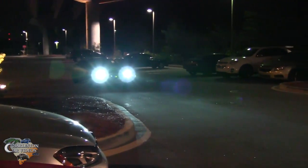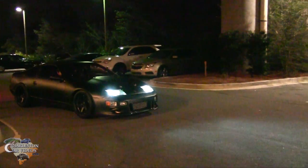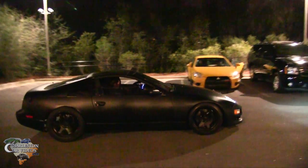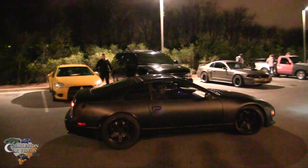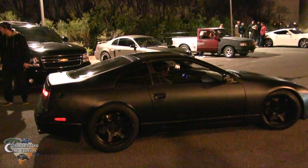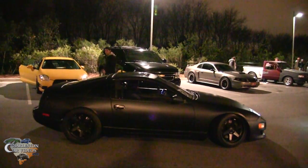All right. I don't know what that is, but I see a matte black finish. That's a Nissan 300ZX twin turbo. It will eat your cereal in the morning and spit it back out to you, folks. Look at this thing. Those are fast. Rear wheel drive, everybody.